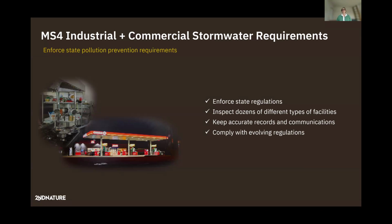But industrial and commercial stormwater requirements, right? They're one of the minimum control measures. They're prevalent in every MS4 program permit across the country. And it's one of the 3 in those minimum control measures that require the local agency to be essentially what I call a de facto regulator, right? To now enforce those state regulations that come from the EPA down to private landowners, or in this instance, business operators. In addition, with that, right, there are dozens of different types of facilities that fall under these requirements.